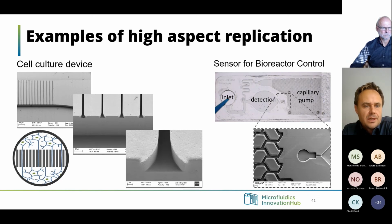To the left, we see a neuron chip that is similar to the chip Anja already showed in the previous part of the presentation. It's made to grow neurons on the left and right side, in cavities which are separated by a bridge. The bridge has very long, small channels where neurons send their axons through the small gaps and form a common network. They start communicating, and that can then be used, for example, for drug screening.